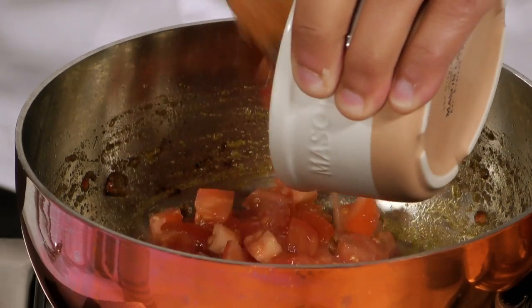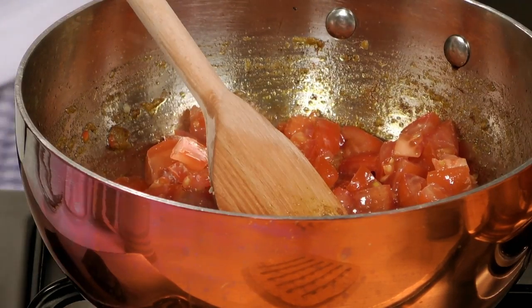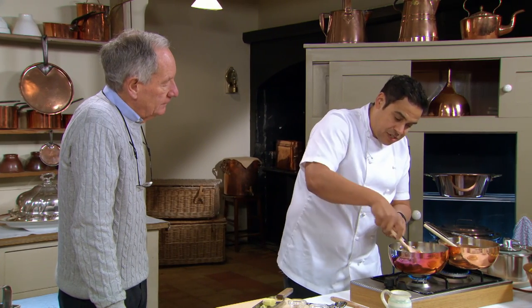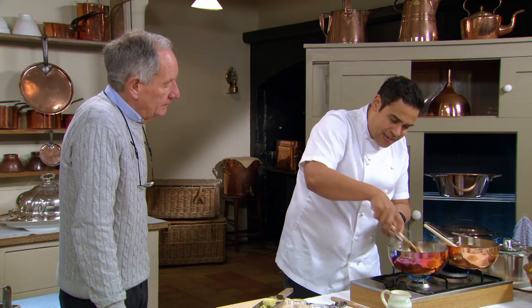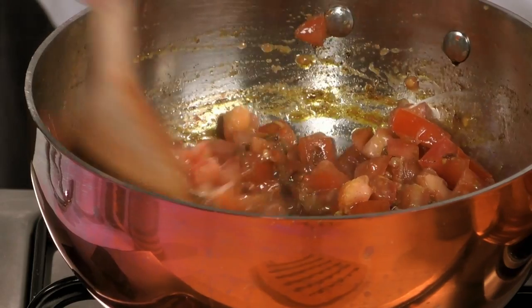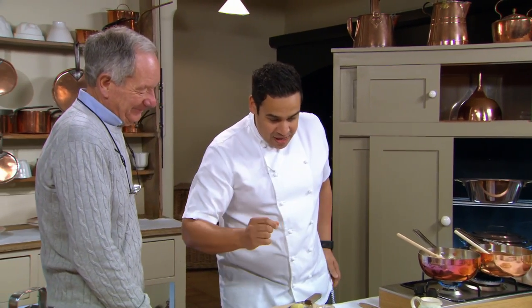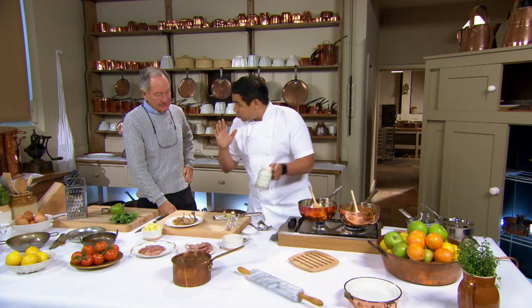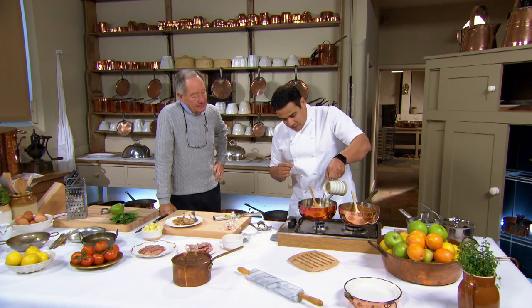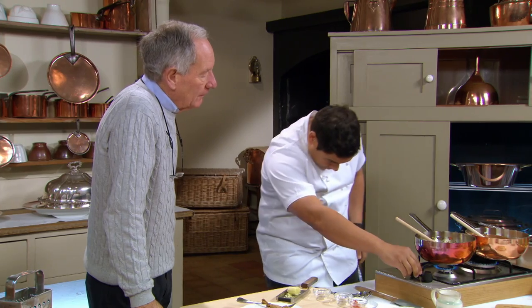And tomatoes, I mean, for me, they play a massive role in cookery itself because they're just so delicious. And that's what gives us that real body and depth, wonderful acidity, nice sweetness. So you can see already we've got this wonderful base starting to form together. So now we're going to add in water, not stock, because we've got that wonderful flavour. Bring that to the boil.